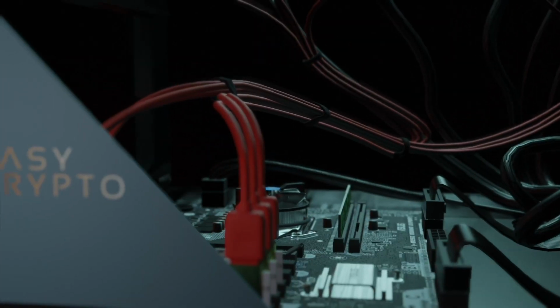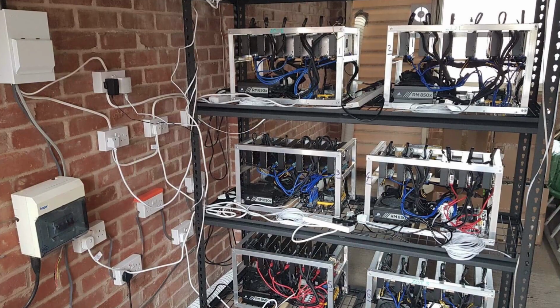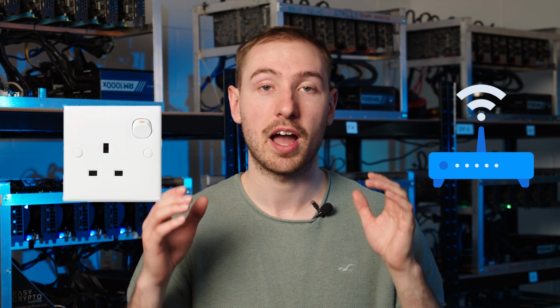So I've got a mining rig, where do I physically put it? So many of our clients simply just put them in a spare room, basement, bedroom, attic, loft space, renewable energy site, or even just somewhere as simple as an office. Anywhere where you have an internet connection and a 240 volt plug socket, you have exactly what you need to be able to run one of these devices.